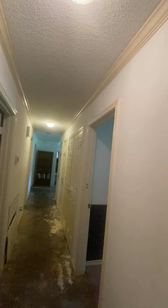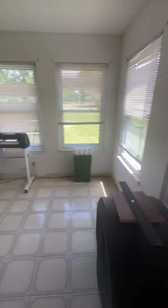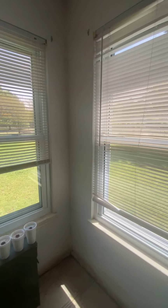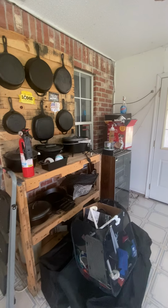Closet here. Some more evidence right there. And I definitely say that this house has some settling to it. It's kind of like an outdoor, like a sunroom. Lots of storage.